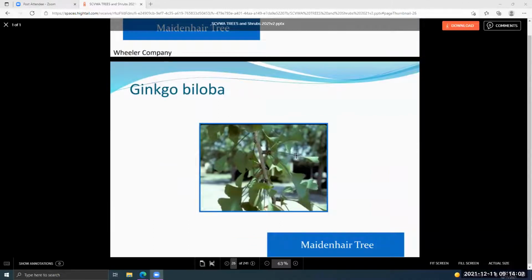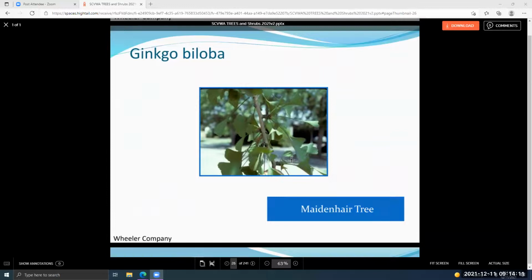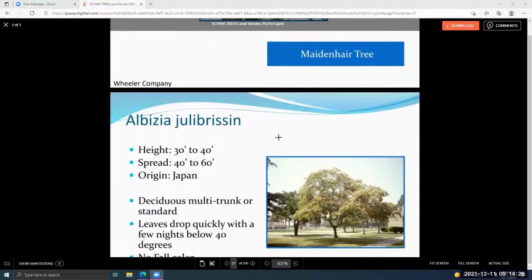And a very attractive tree. Leaves are unlike any other tree because this is a very old tree. They found fossils of this from tens of thousands of years ago. So this may be one of the oldest trees that we have on record.